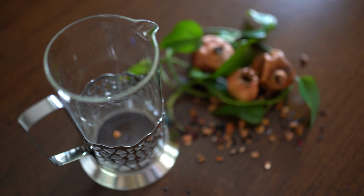Its vasodilating and vasoconstricting properties can help control blood flow in the body, which is particularly useful in headaches caused by tension or poor circulation.